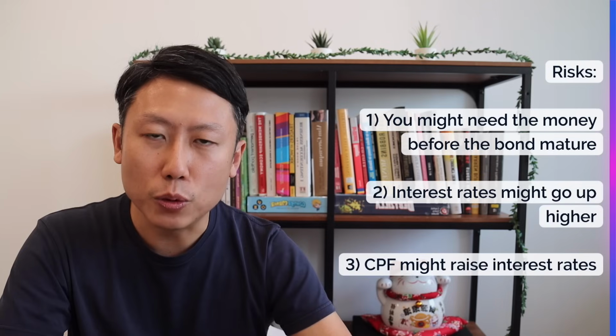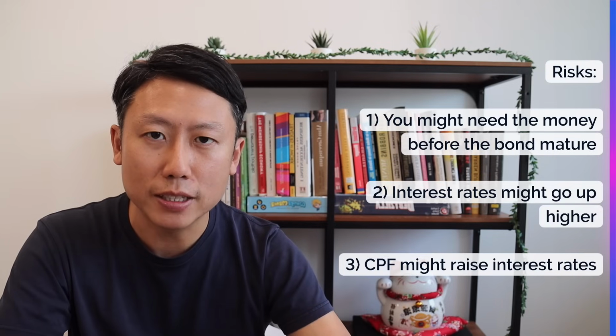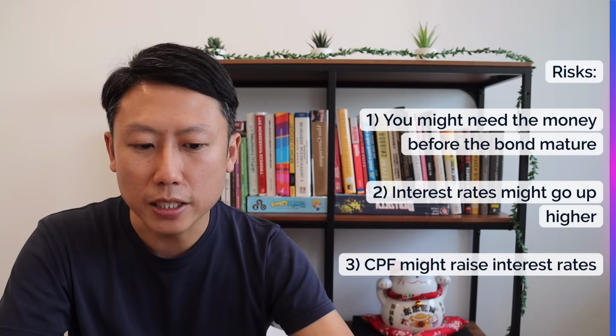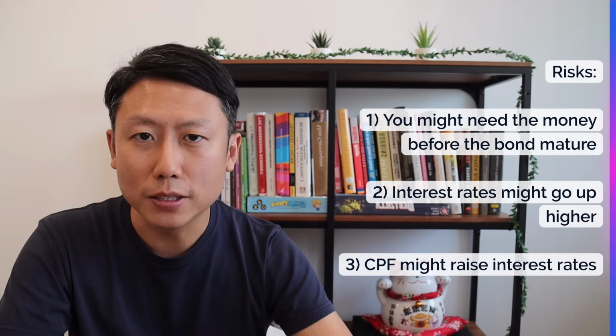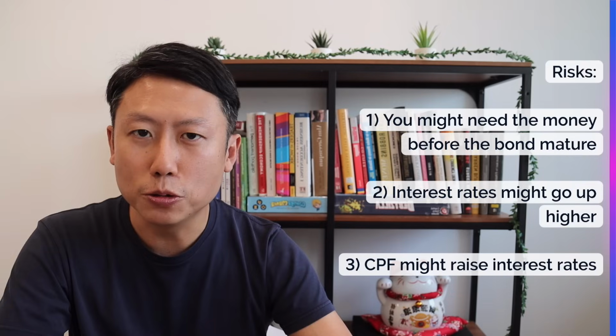So if you really want to invest using your CPF money, you really have to make sure that you don't need this amount, because a lot of people do use it for housing. So that's a key consideration that you want to have. And second is that interest rates might go higher, right? So maybe you lock in 3.25% now, but a few months later it goes to 3.5%.